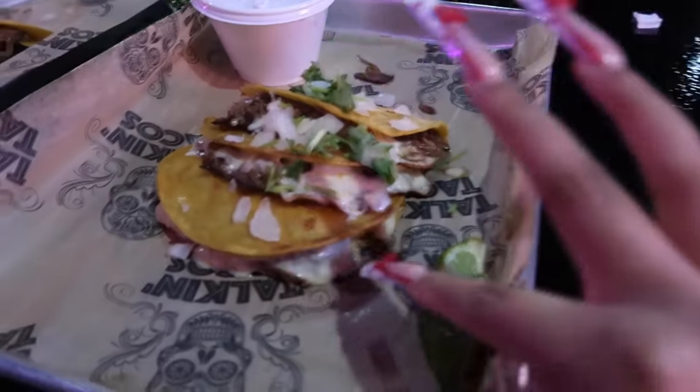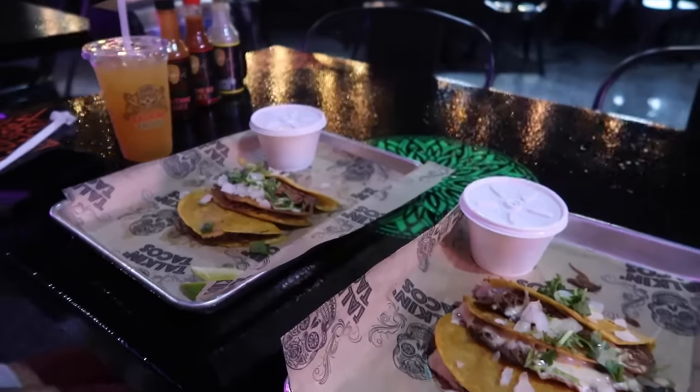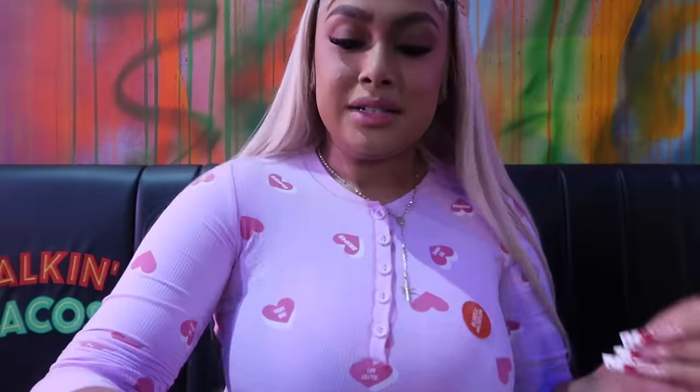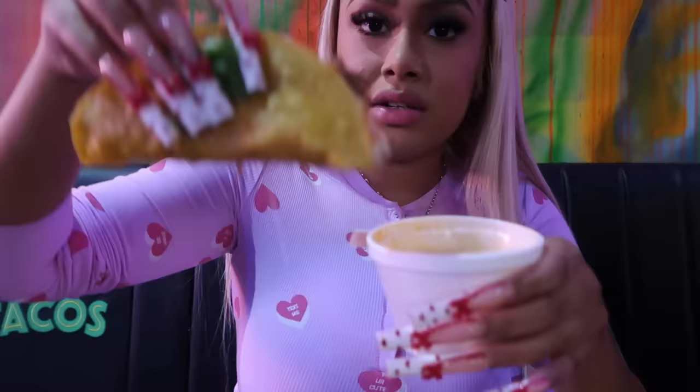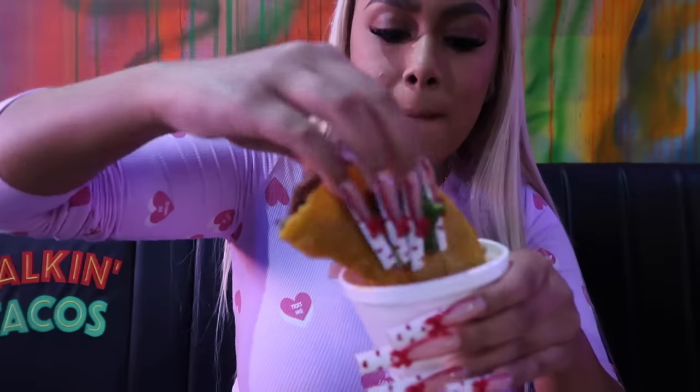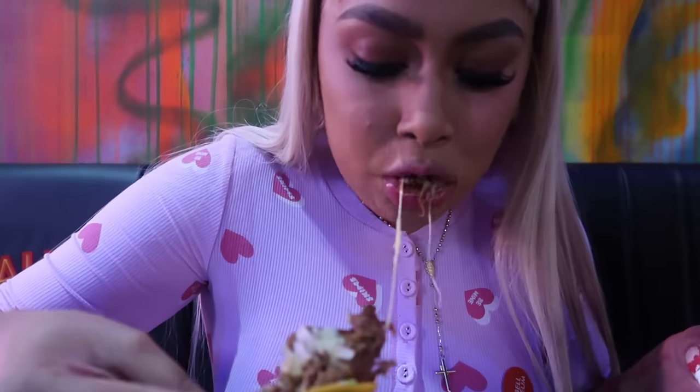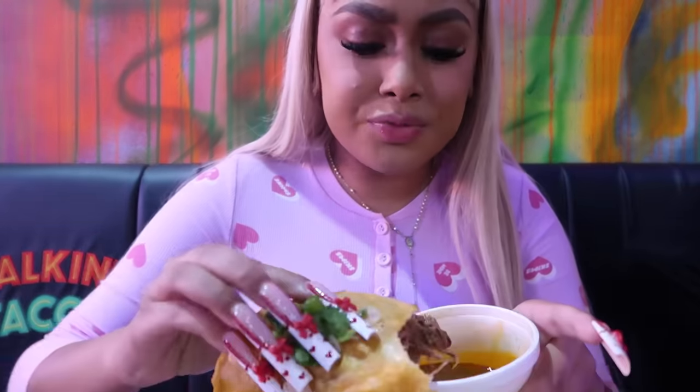Look how cheesy that look. Look at all that cheese. Same thing, y'all know Zay just got no cheese. I'm about to go in. About to get down and dirty. They got flavor, cheesy.